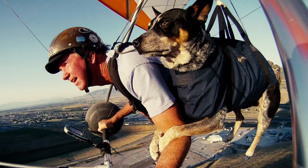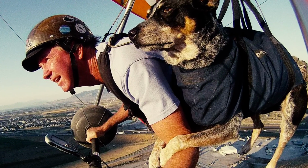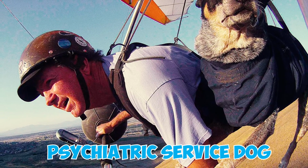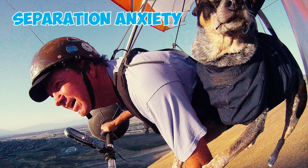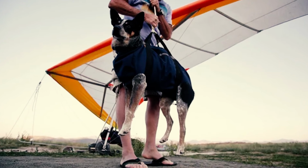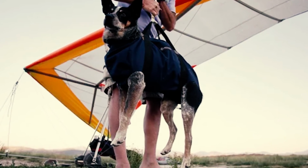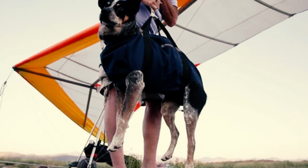Number 46. One heeler named Shadow joins Dan McManus, an experienced hang glider, on his flights. Shadow, a psychiatric service dog helping McManus with separation anxiety, ensures his owner's safety in the skies. Together, they enjoy hang gliding at Eagle's Nest hang gliding and paragliding in Utah, with Shadow securely harnessed and keeping his paw on McManus's arm.